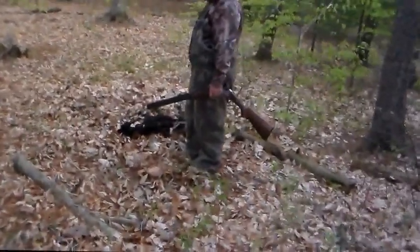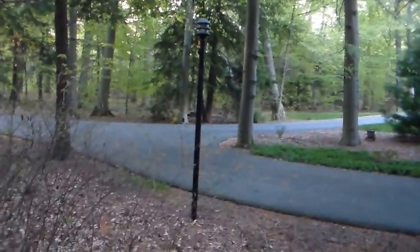And finally, this one decided that he wanted to come check out our decoy. And as you saw, Lemon dusted him about, I'd say, what, 25, 30 yards? 25, 30, yeah. Nice, nice Tom.